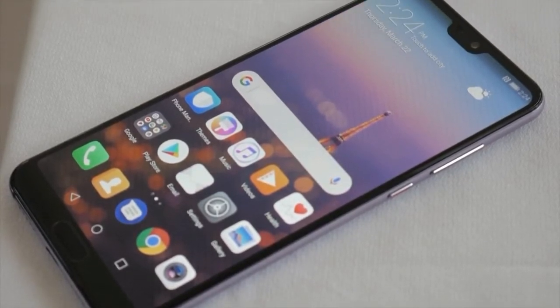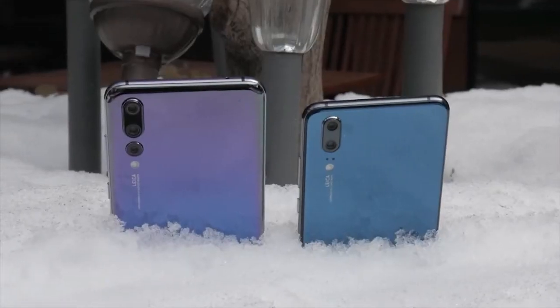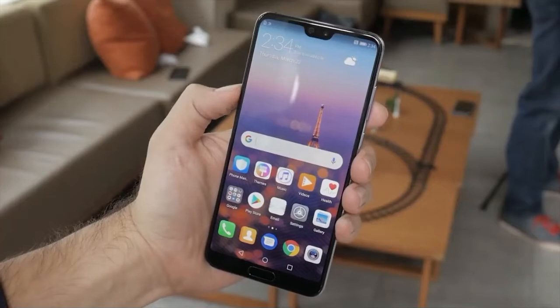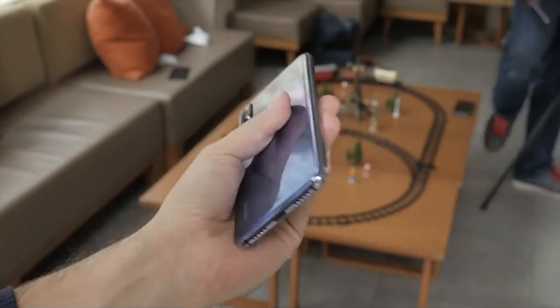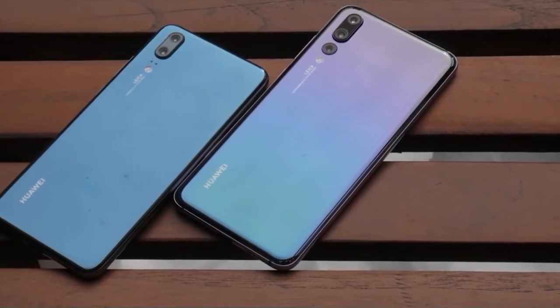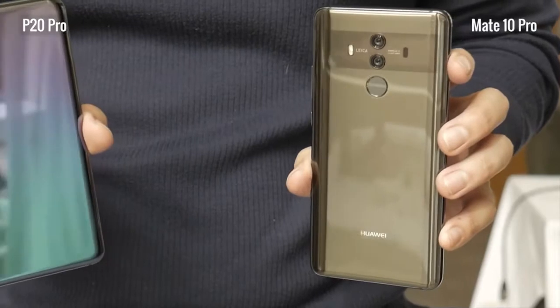P20 runs on the Kirin 970 chipset with an octa-core processor, Mali G72 MP12, and 4 GB of RAM. There's 64 GB of storage that can be expanded if you forego the second SIM, as it has a hybrid slot. The chip also has Huawei's dedicated NPU for machine learning acceleration.